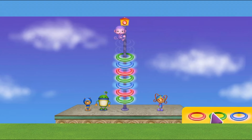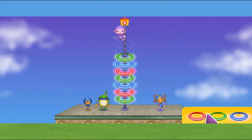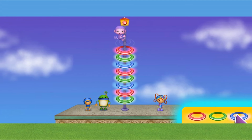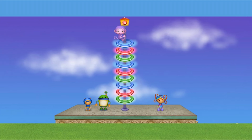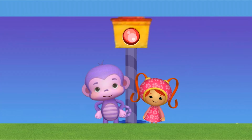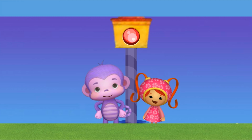Green, you found it. Now what comes next? Click on it. Red. Umirrific! Now what comes next? Blue! That blue light will finish the pattern. We've got you, Purple Monkey! You're safe now! Now let's get down from here.